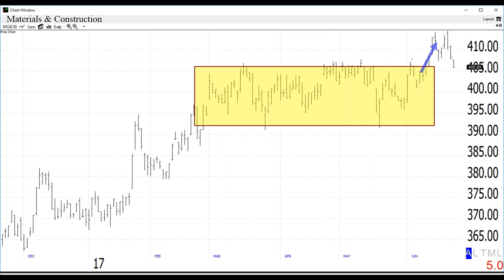Material construction, another one of those brick and mortar literally areas, but you can see it's pulled almost all the way back to its breakout. So very important to see some follow through here soon.